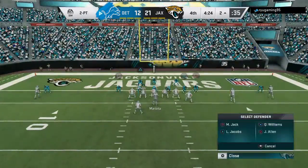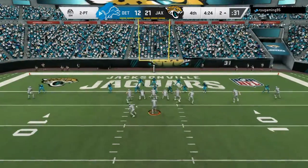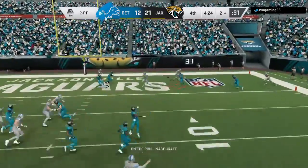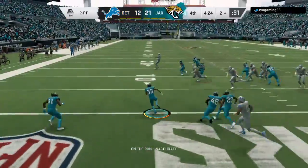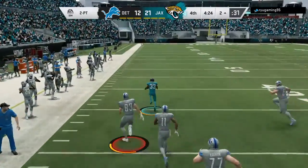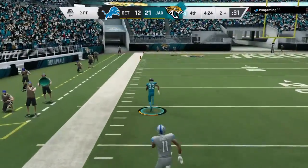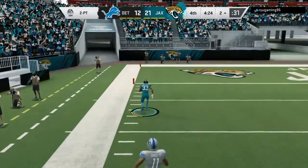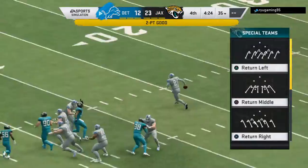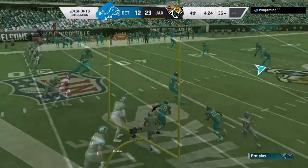Here we go now as we get set for a big 2-point conversion. From the gun, Mariota. And it's intercepted at the goal line. Trevor Williams with a pick. He's got daylight. He's at the 50. He's at the 30, 20, 10. And he takes it all the way back. It's a pick 2, if you will, as that play backfires in a big way.